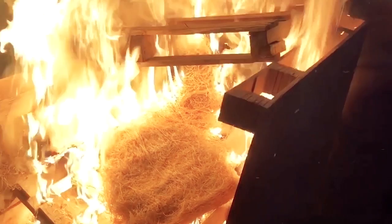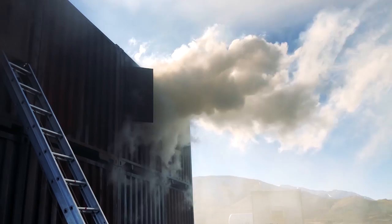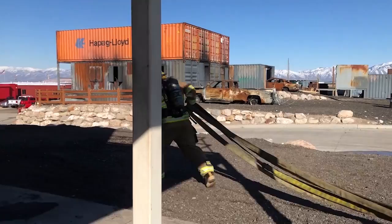Today, we started our salvage and overhaul piece. We had an interview earlier from Specialist Long talking about just kind of how we overhaul on these structures. This afternoon, we've set up some fires in the second story of the tuna can here. We've set some fires up there in one of the bedrooms, and we're having them fire attack from the main level here.